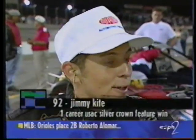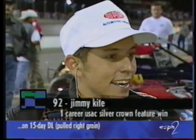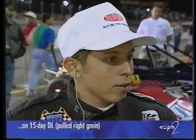Well, we're happy. We qualified, I believe it was 8th back in May, so already 3 spots higher than we were in May. So we're looking forward to it. I think we have a really good race car. Like I said, we'll just cruise for the first half of the race and see what the track gives us and go race in the second half.